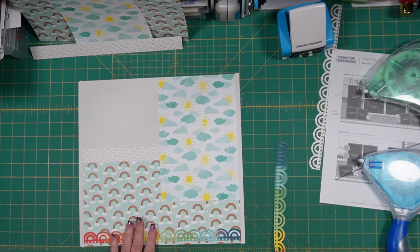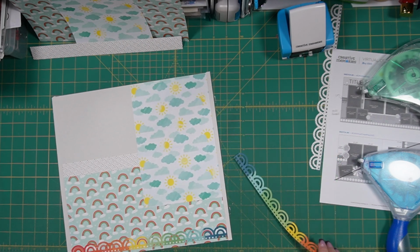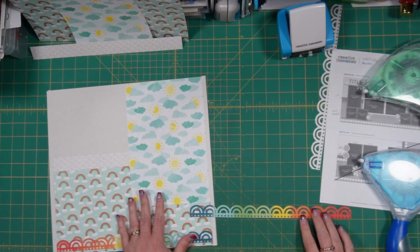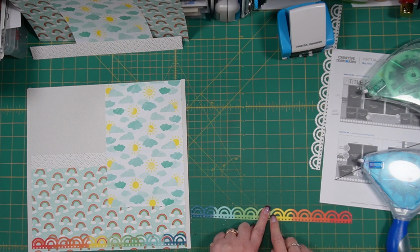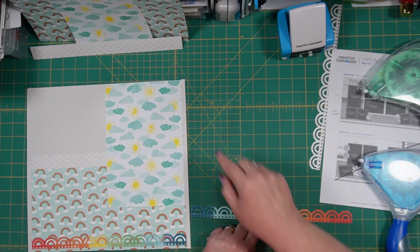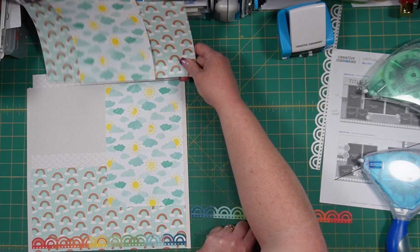We're going to cut this one in half, and you can see there how there's 3, and there's 3, and there's 3. So this is going to be the middle right here. So we just need our scissors.